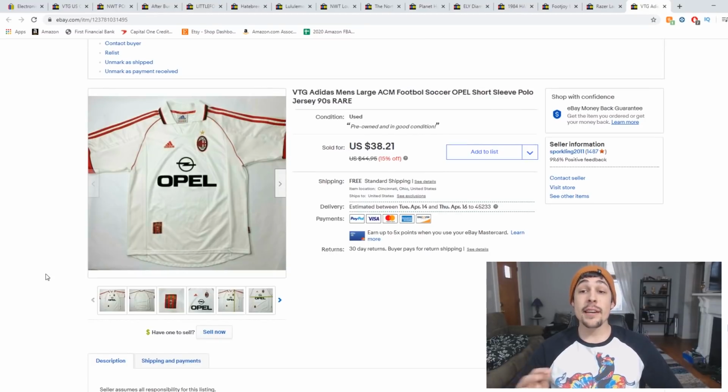Here we have an Adidas ACM soccer jersey. Now, this was an older model. This was from the 90s, but it had the nice 3 stripes down the sleeves, and it did have the nice spell outs on the front. It had the Adidas logo and everything. This was one of those jerseys that I picked up, and I knew that it would be a higher value jersey just because of the way that it was made.